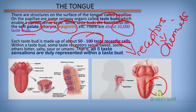Within a taste bud, the taste receptors sense sweet, bitter, salt, sour, and umami. I'm sure you wonder what these are. We'll talk about it a little later than now. Now, all 5 taste sensations are duly represented within a taste bud.